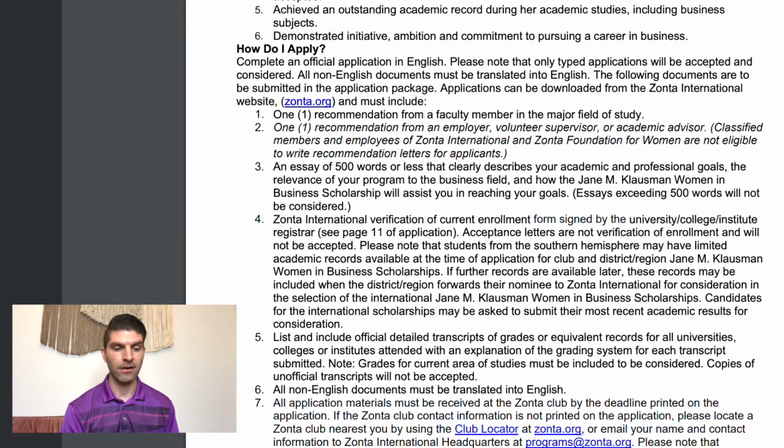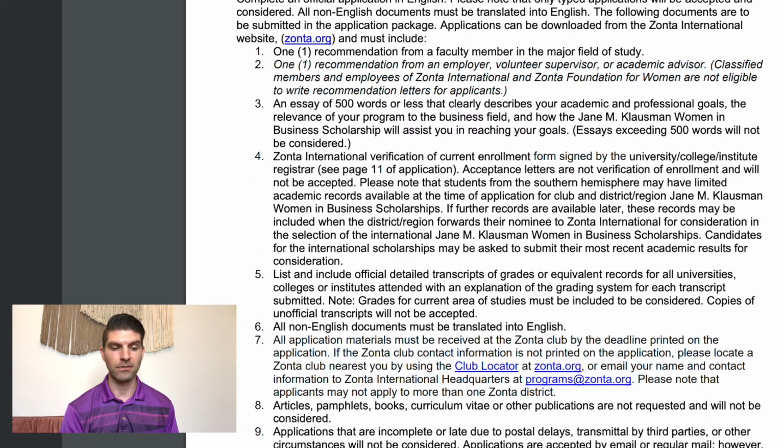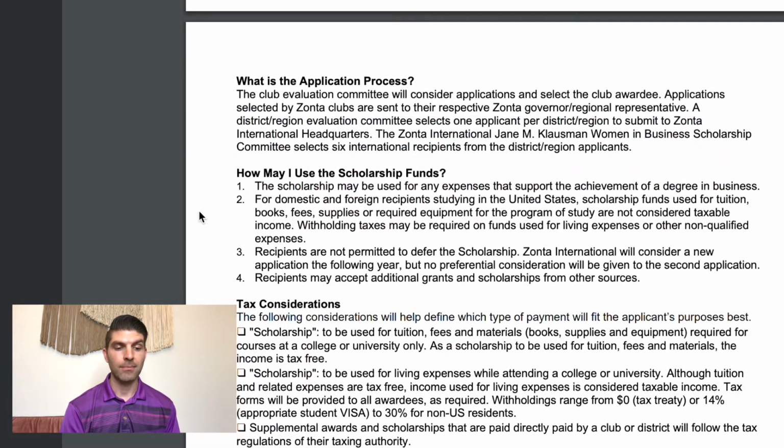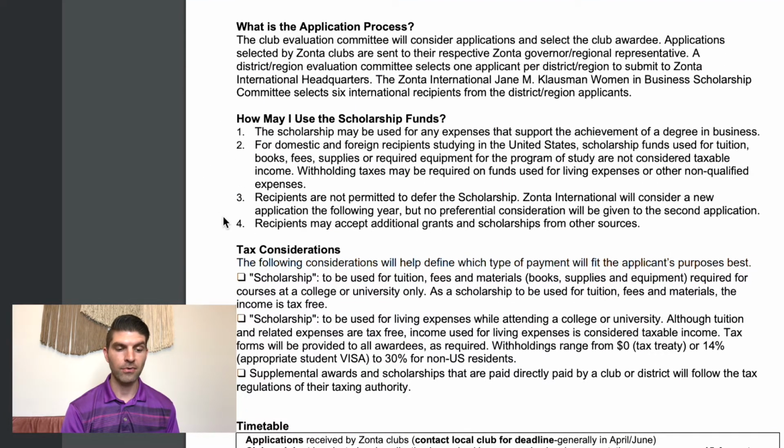And then here's all the other things you have to do. List includes this, unofficial transcripts. All non-English documents must be translated into English. That's important to make sure. And again, just make sure you're reading all the details of how you apply. What is the application process? This goes into all the details of that. How is a scholarship funded? That's important. You can skip down here.